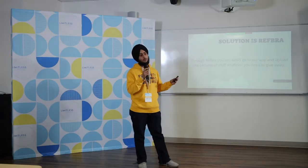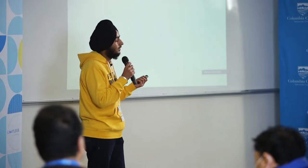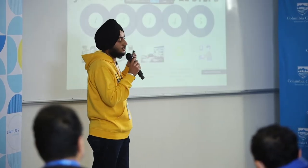So what is the solution? The solution is Refurbra. Refurbra is a platform where you can just come and give away your old stuff, whatever you have. Through your mobile app, you can just come to Refurbra and give away any stuff you have.